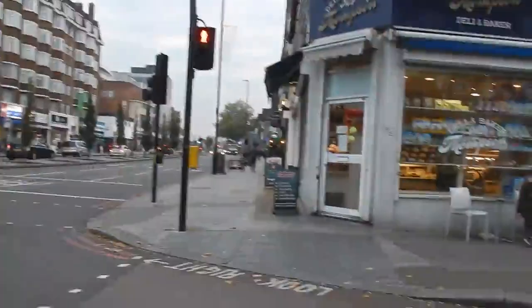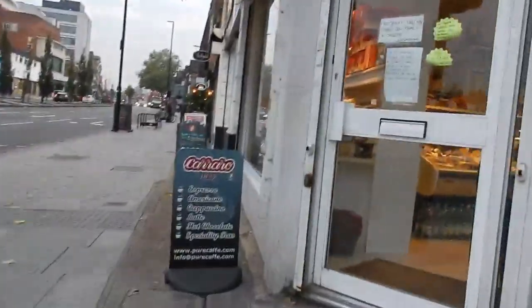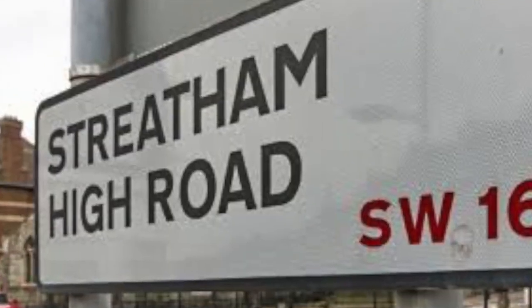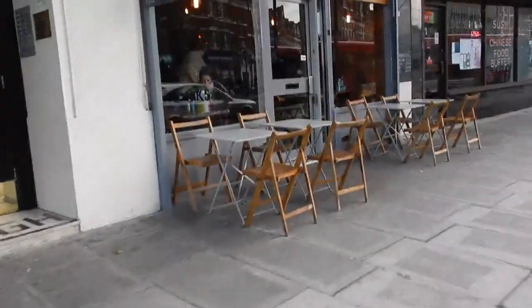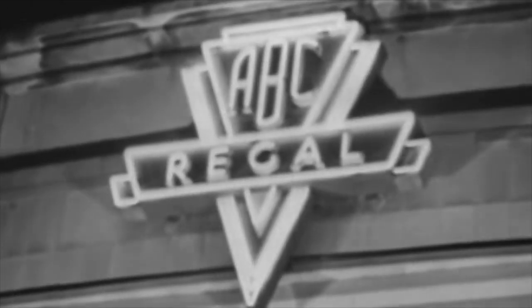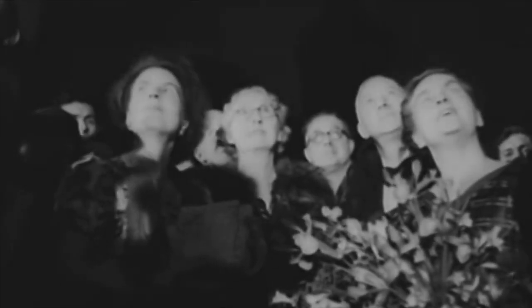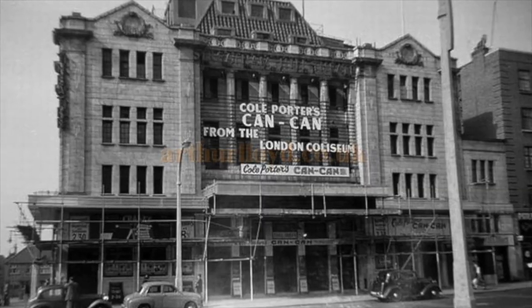When we talk about Streatham, the first thing that people associate with it is the High Street, which was named in 2002 by a BBC4 radio programme poll as the worst street in Britain. However, during the Victorian time, Streatham was known as the West End of South London.